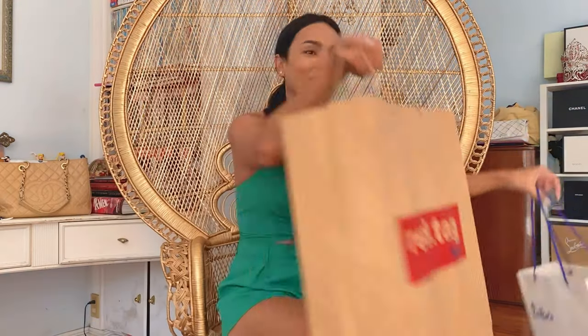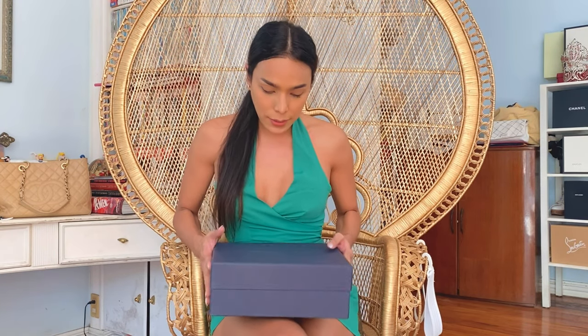I got them at the clearance sale, so all of these are at 80 to 90% off, so it's a very huge discount, and I'm so happy that they're all in my size. So let us start with pair number one from SERGIO ROSSI. This is the box. Open this one.